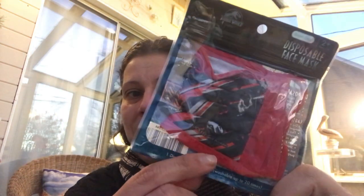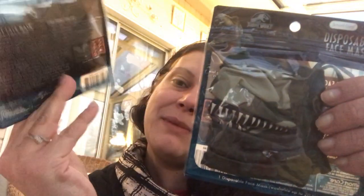Another wish list item were the kids Jurassic World masks. I showed it in a walkthrough. There was Trolls, Jurassic World, and Minions, and they had two designs of each. So I got him the two Jurassic World. It's this red one. I don't know if you can see that, but it's both of those. So I got him both of those, my son.